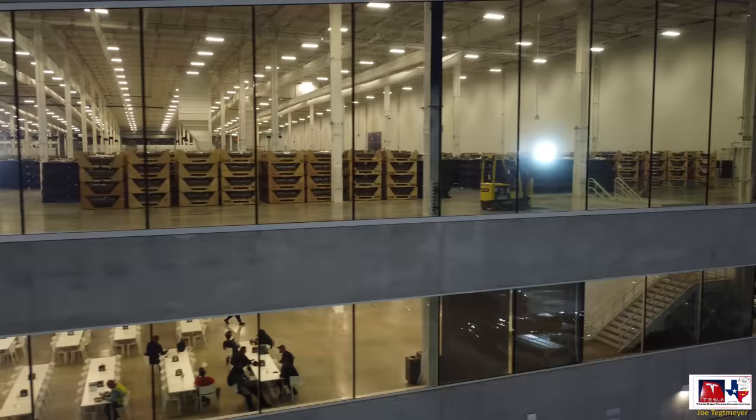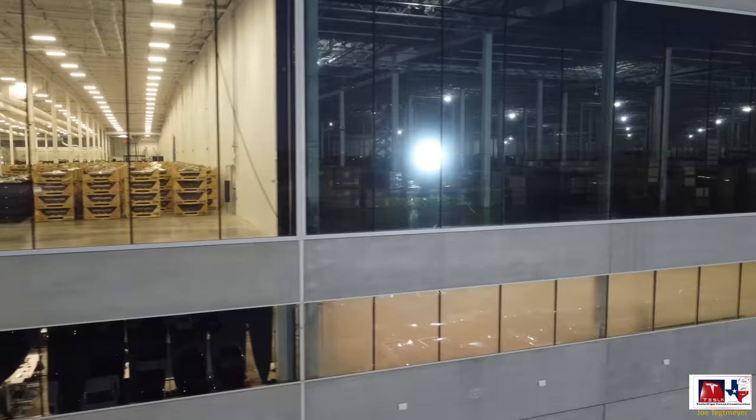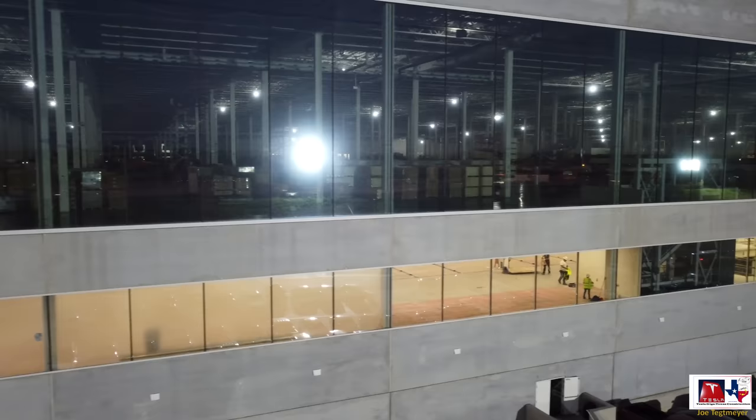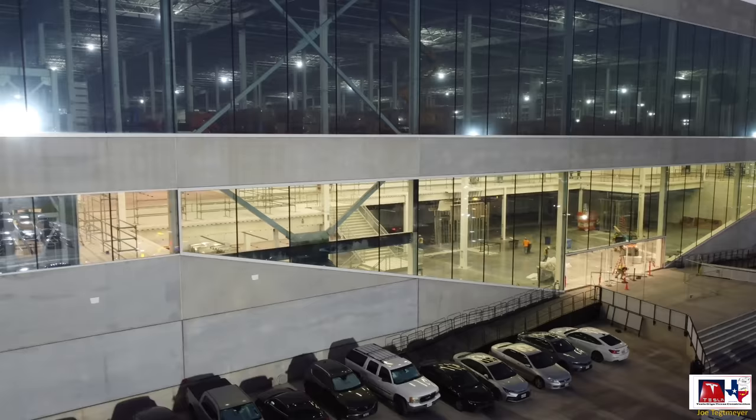Why they are doing this, I'm not really sure, but perhaps they are making an inventory for future vehicles once they have enough of the 4680s. I'm showing you the third floor here. You can see it's dark, but there's quite a bit of equipment and also a bunch of crates up there as well, so it may be temporary storage.